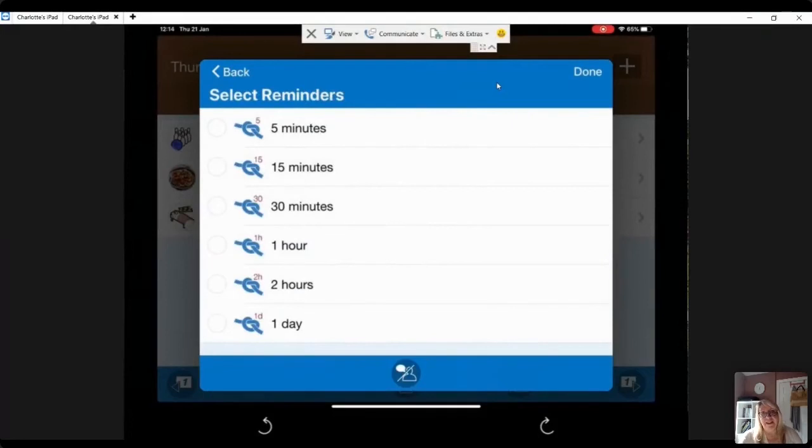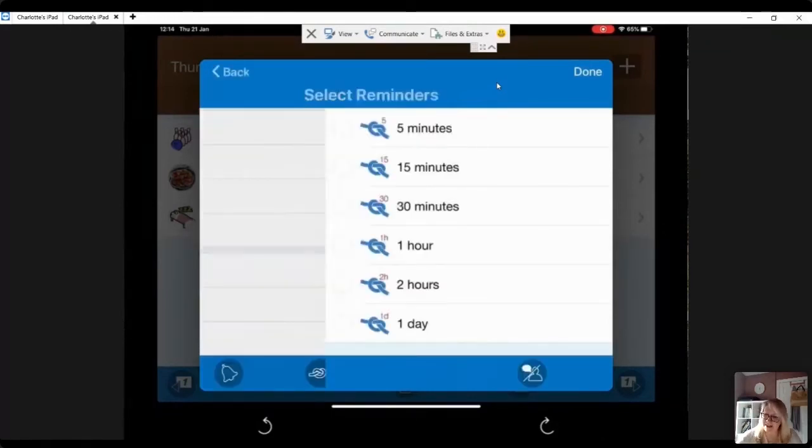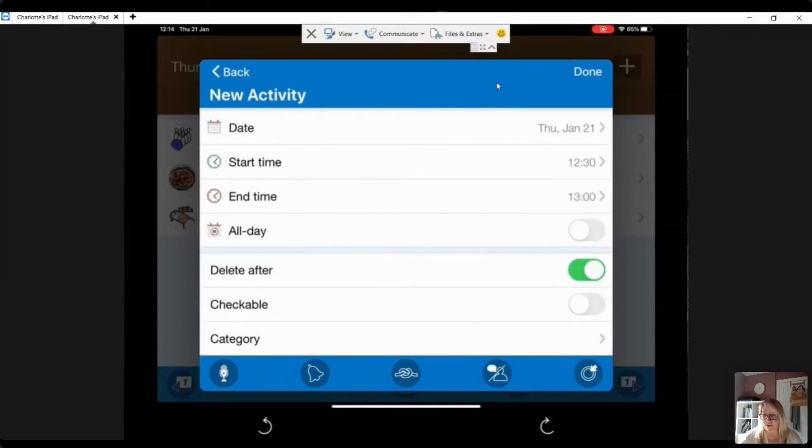You can select a reminder. If you've got someone who might forget an instruction quite quickly or not retain an instruction, you can pop a reminder in there. Again, it's entirely down to each individual and how they want the HandiCalendar to support them and what outcomes they're trying to achieve. Each individual user is so completely unique that we can't say this is the way to do it for everybody. But the simple instructions are very, very straightforward.